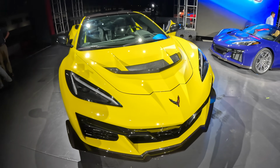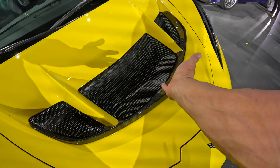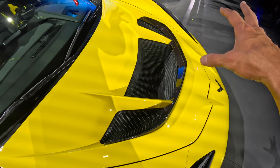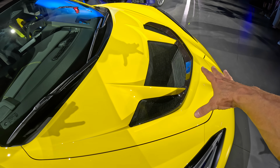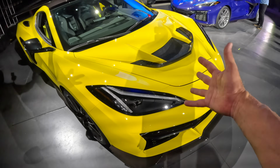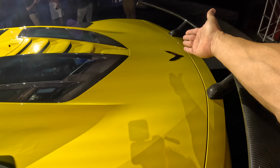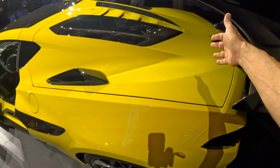Looking at the front of the car, I'm not sure if it's an S-duct, but you can see it's bringing it in here and kind of coming through the radiators, through the hood of the car. I'm assuming we lose all of the trunk space in the front on the ZR1, which is not a problem. I'll take the extra horsepower over that trunk space anytime. We still get some of the rear storage in the coupe right here as well.